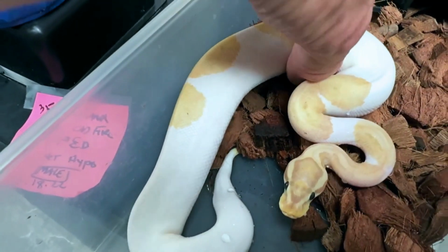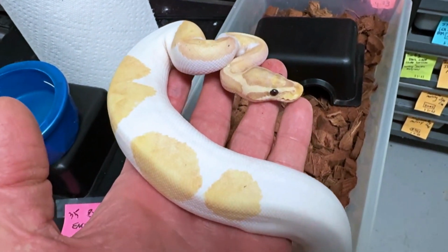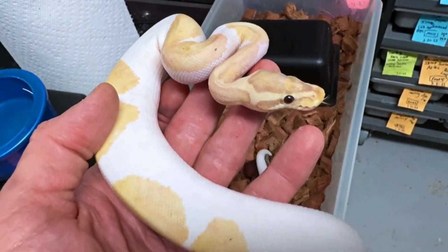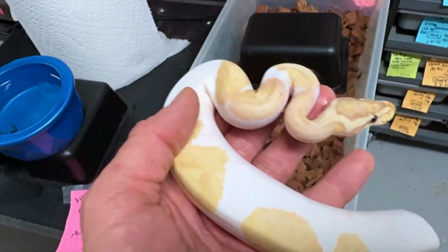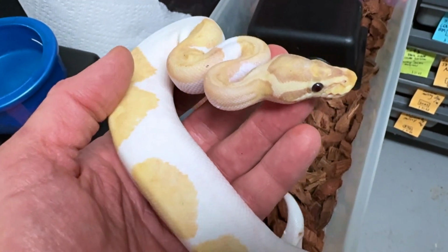This little boy is just really, really nice. He'll definitely be breeding by next year for sure. If we fed him hard, we could probably get him breeding in the middle of the year, but I'm not in any rush. I have a lot of really good pied males. He might be my only banana fire yellow belly pied that I have.